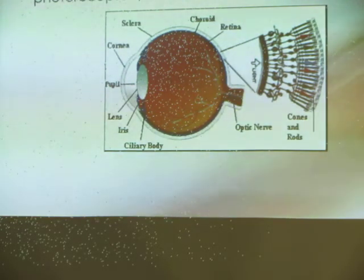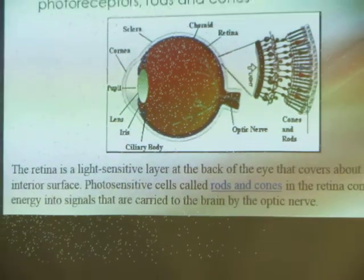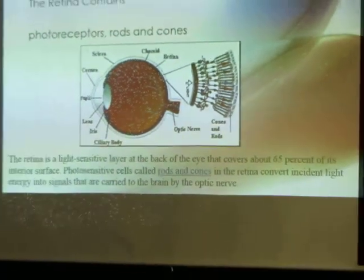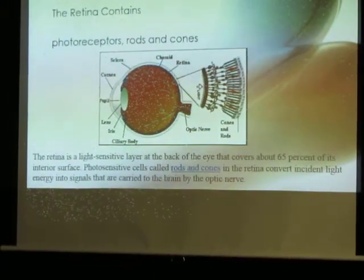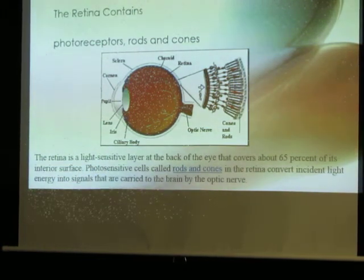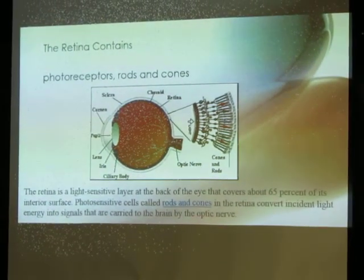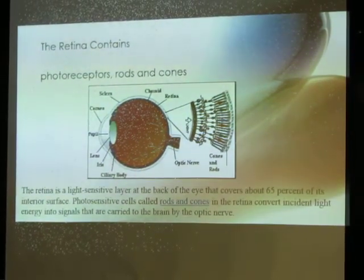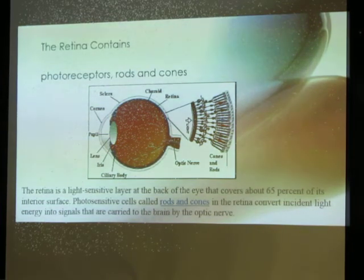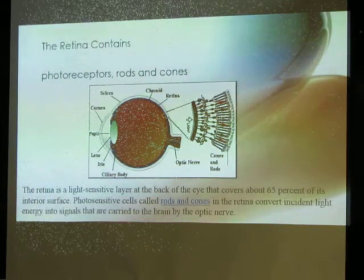So the photoreceptor comes along. The retina is a light-sensitive layer at the back of the eye. It covers 65% of the interior surface of your eye. The photosensitive cells, called rods and cones, in the retina convert the incident light energy into signals that are carried from the optic nerve to the brain, so it can tell you what you're seeing.